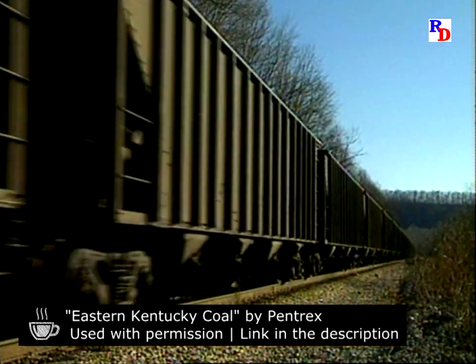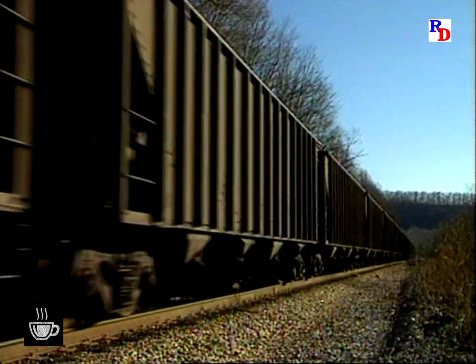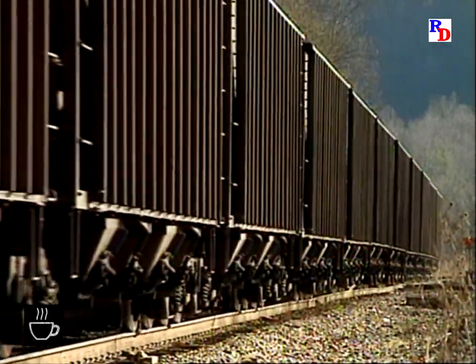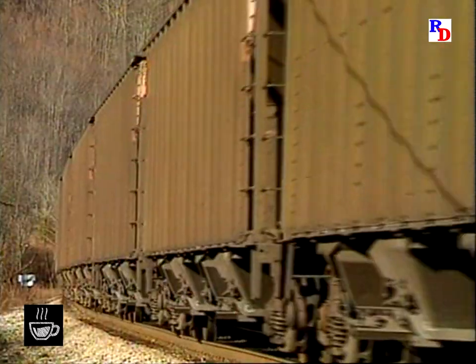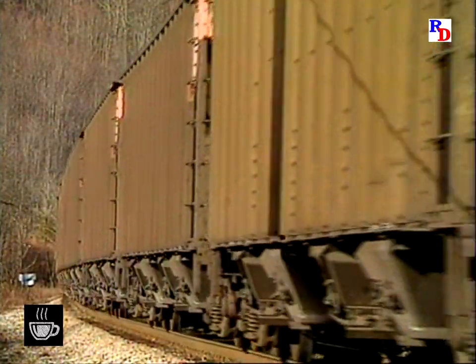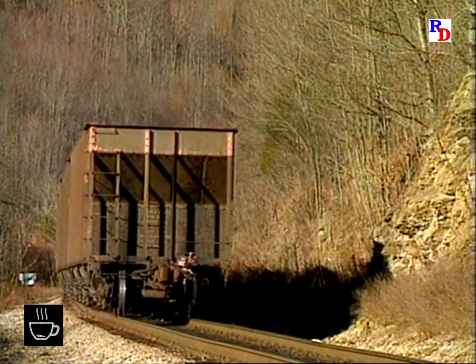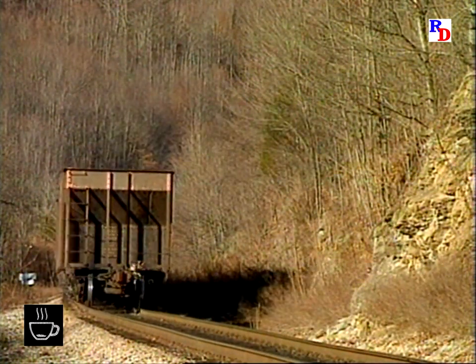Empty hoppers return once again to Eastern Kentucky and will be refilled with more Appalachian black gold. There's enough coal in these mountains to last hundreds of years. It's good to know that while some railroad operations have vanished, the coal fields of Eastern Kentucky will provide exciting and scenic railroading for many, many years to come.